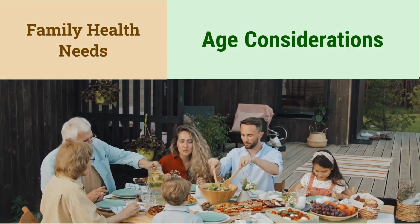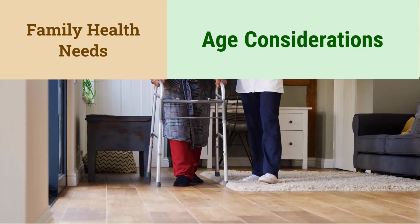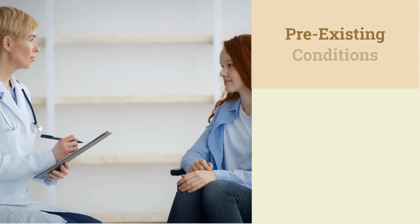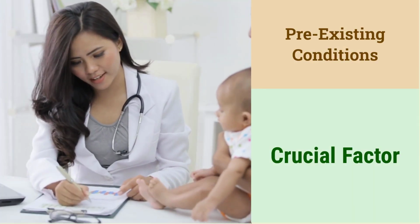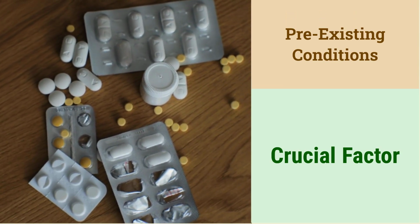Consider the ages of your family members. Young children often need more frequent doctor visits and vaccinations. Older adults may require more specialized care. Pre-existing conditions are a crucial factor to consider. Make sure the plan you choose covers the necessary treatments and medications for any pre-existing conditions.